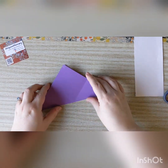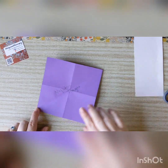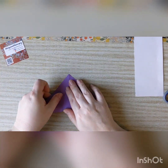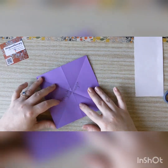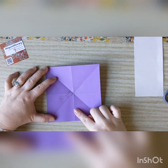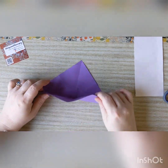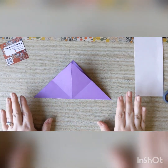Okay. And we're going to unfold it one more time, and then we're going to fold our other 2 points together. And what this is going to do is create what I call the British flag shape in the middle of our paper. So we got an X and a plus sign going through it. But this last fold you didn't have to undo. I was just showing you that shape. You're going to leave it as a triangle.